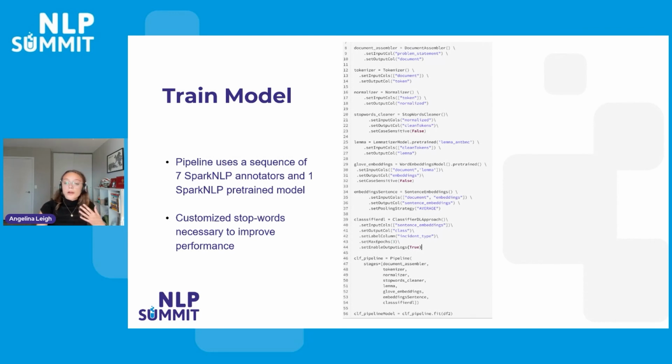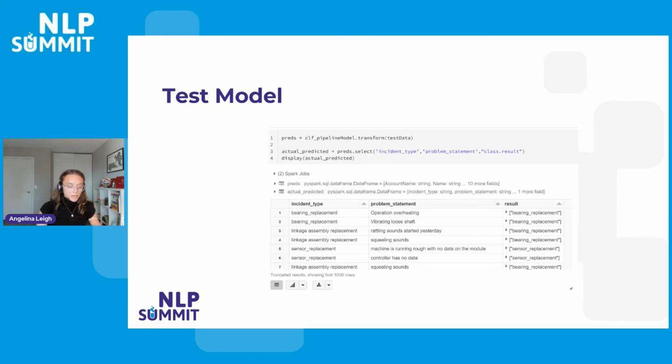So DF2 was the data frame that we called the training set that we created a few slides before. So this is training the model, and then we call the model CLF pipeline model. After we train this model, here we test the model. So again, you see CLF pipeline model, and then we do a dot transform on the sample test data that we created a few slides before. And then we just displayed a little snippet of the output here.